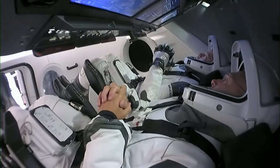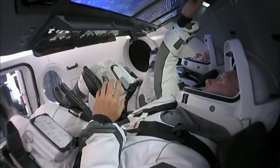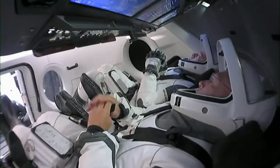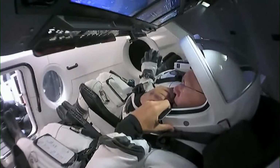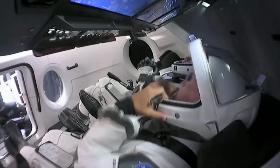That call out from the Dragon core up to the crew, letting them know that we are sending commands from the ground to rotate the seats, and you can see astronauts Doug Hurley and Bob Behnken rotating in their seats back to a more comfortable position to get in and out of the capsule.